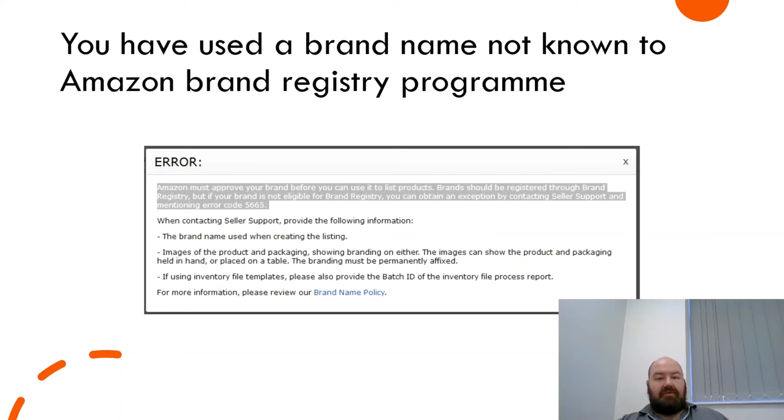This is another common one. You've used a brand name not known to Amazon's brand registry program, and this error pops up, and you'll see that the error code is 5665. When you list any new product in the catalogue, Amazon will check the barcode that you've used, and it will also cross-reference that against the brand name that you've given it. If they don't match, and that brand name is already in Amazon's brand registry program, it's likely that would be a big brand or a known brand.